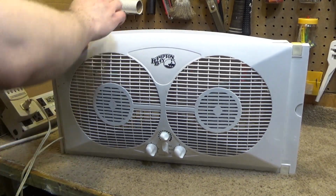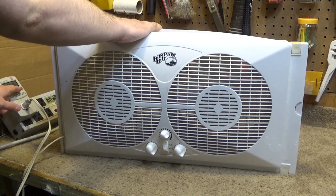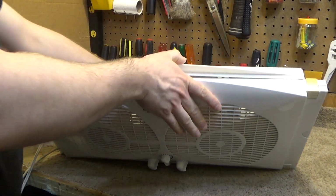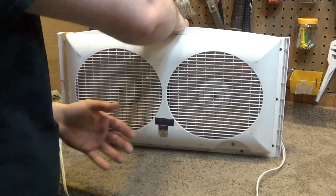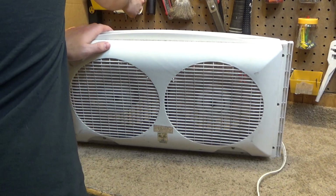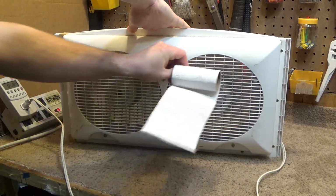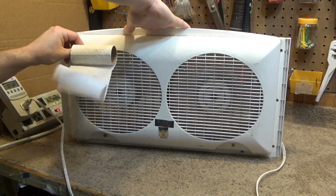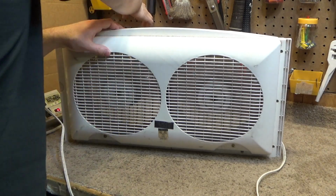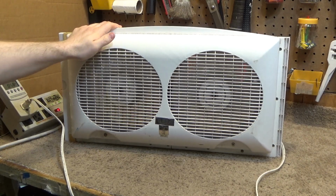And on out, the power draw is 0.58 amps, 65.6 watts, power factor of 0.93. Let's see how the airflow is. Actually, I think it's a little bit better. Not much, but I think it may be a little bit better this way. Seems a little bit quieter at least.